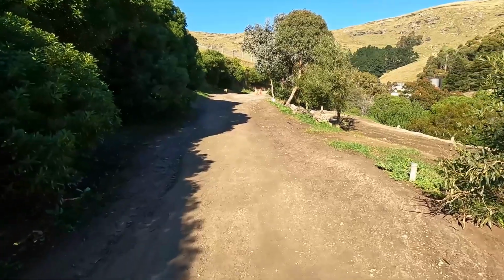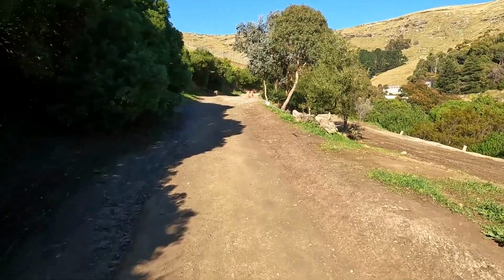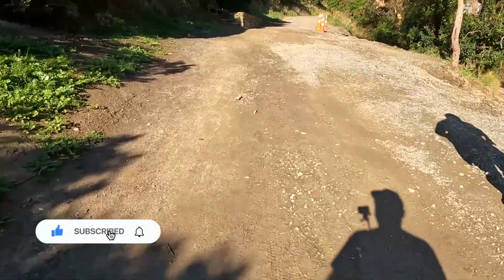Alright guys, here we go. I'm about to go up the Bridal Path, Christchurch, New Zealand. Let's see how fit I am. I believe she's a pretty steep walk up here, guys. So let's see if the view is worth the walk. Starting off right, guys. Doesn't look too bad. Morning.